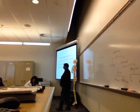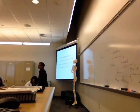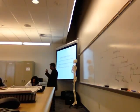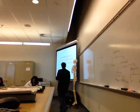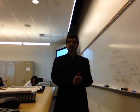And immunoglobulin. Antibodies are immunoglobulins. Immunoglobulins could be many different types. Important immunoglobulins are immunoglobulin A, M, D, G, and E. We indicate immunoglobulin by Ig: IgA, IgD, IgE, IgG, and IgM. Okay, so five different types of immunoglobulins. Those are the major immunoglobulins.